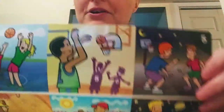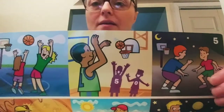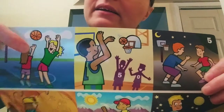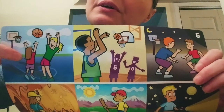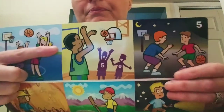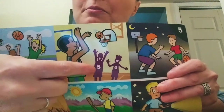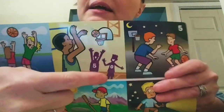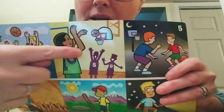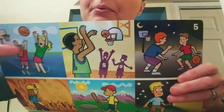I want us to look at a place. Do you see my picture of these kids playing basketball? They're playing outside. There's two kids, one, two. They're outside playing basketball. There's a boy and two other kids. Look, there's a number 5 and a number 0. He is playing inside. And then there's two more boys, and they are at the same park as this one.